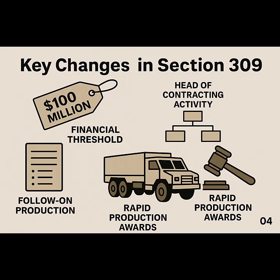eliminate some of those delays that we were just talking about. Exactly. Okay. Anything else? Yes, actually. So Section 309 now explicitly allows for something called rapid production awards. Okay. So this is where they can actually award production contracts without going through that traditional competitive bidding process. Okay. But this is only in very specific situations. Right. Where there is a clearly demonstrated urgent need from the warfighter.